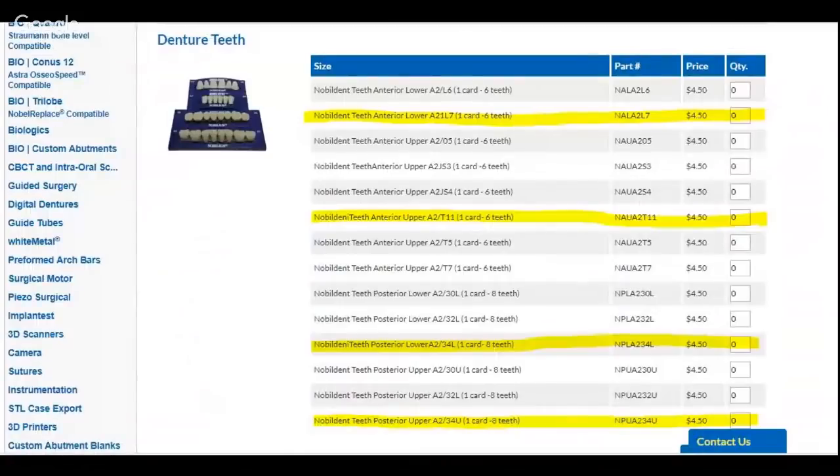And then here are the teeth. Right now in the denture software, the only denture tooth libraries that we have that correspond to real physical denture teeth are the Nobilium denture teeth. These are available for purchase on the Blue Sky website. And as you can see, these are a very affordable economy tooth. I'm really impressed with the way these things look, especially for $5 a card. So they're a nice tooth.